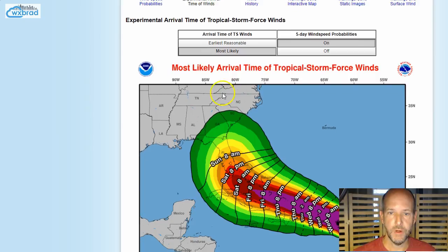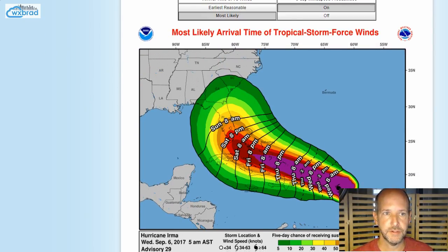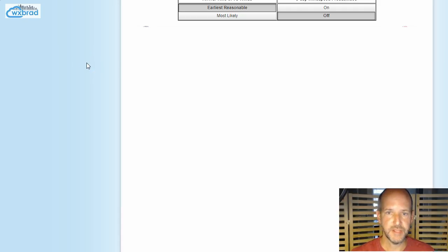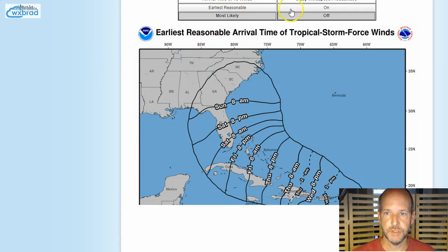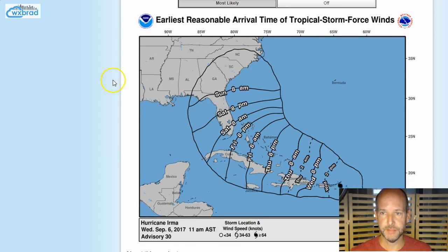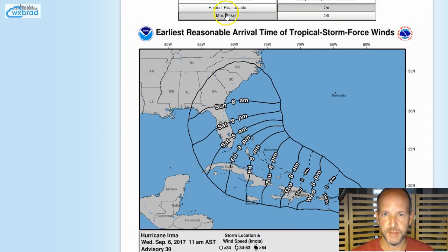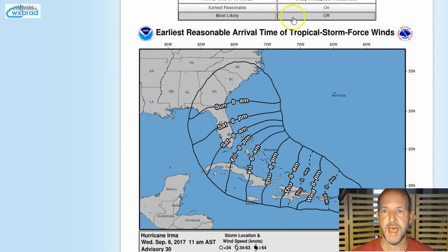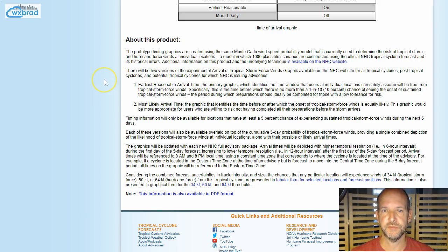So one of my favorite maps on the Hurricane Center site, and I'm going to refresh this, and it's not used enough, is because it's not a single track. It kind of gives you a really good indication on when the tropical storm force winds are going to move in. And hopefully this will update for me so I can use it. But it's the earliest reasonable arrival time, which will give you the earliest possible that we think the hurricane or the tropical storm force winds are going to arrive. And we've also got the most likely. And I kind of like the most likely. So let me refresh this for a second.